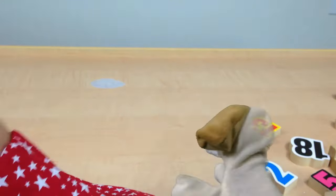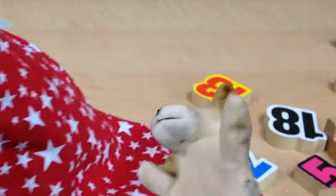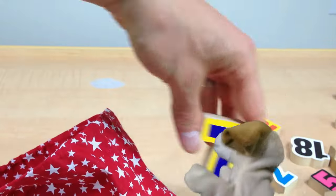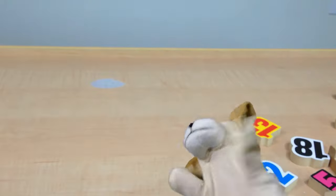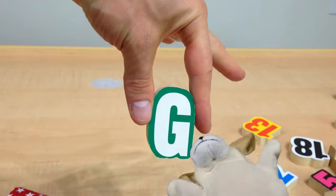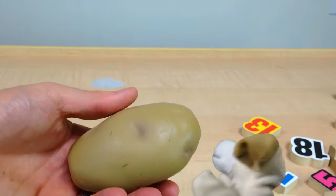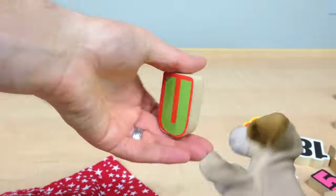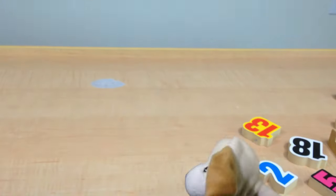Letter! Oh, it's going so fast! Potato! Oh, it's too fast! I can't... Potato! Oh, boy! Calm down! Number! Potato! Number! Letter! Oh boy! Letter! That's a lot of letters! Potato! Oh boy! I think we're almost done! A letter! We're getting near the bottom of the bag! Letter! Ooh!